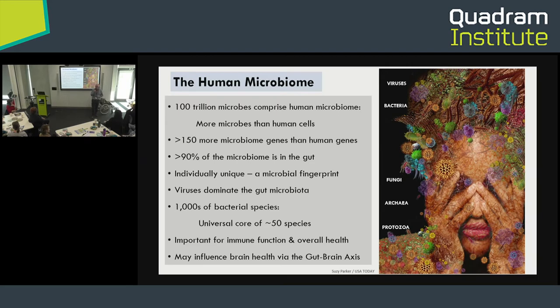your immune system. And we also now come to think that the microbes in your gut can influence the brain, and particularly mental health, cognitive function, and they may even play a role in dementia development. And that's something we're very interested in at the Quadram Institute.